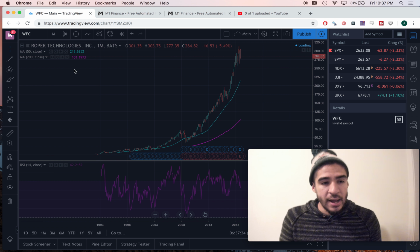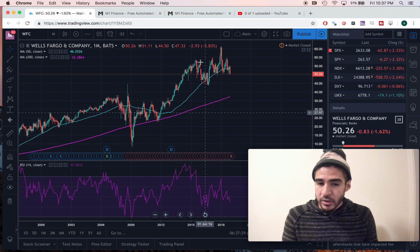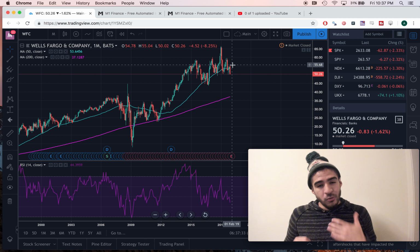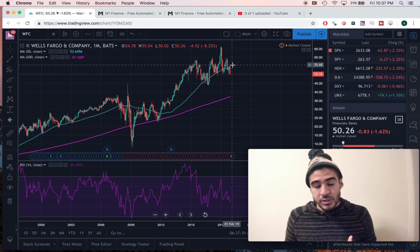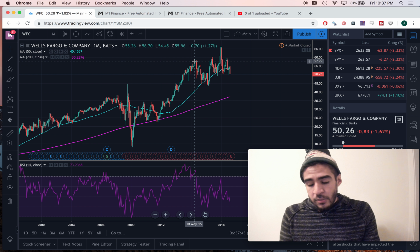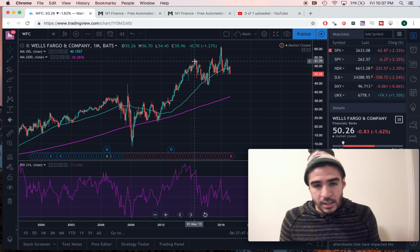Maybe it was a little bit higher once we were dipping. Anyway, so Wells Fargo has kind of been moving sideways ever since 2015. But for a dividend stock, I'm fine with something that goes sideways as long as the dividend is increasing, because it means you can scoop up more shares in the meantime. So Wells Fargo I'm fine with. It's a huge holding in Berkshire Hathaway, so I like this one.